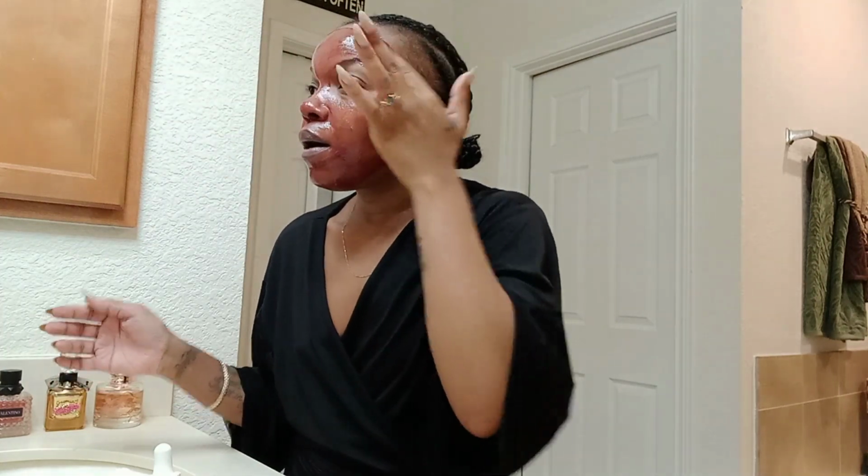Now using this amount, I am feeling like a little bit of tingling right now. Nothing much, nothing major, but I do feel it actually working. So I know we're getting somewhere. Okay. So I'm gonna let this sit for maybe like 9 minutes, since it's already been on for a little bit, but rinse it off and get to the rest of my PM skincare.